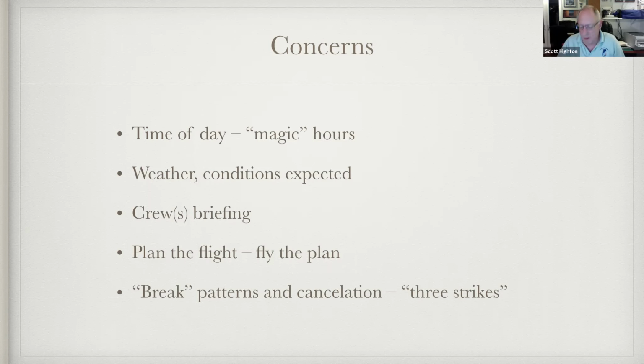The sun is low in the sky, the shadows are long, the contrast is lowered. So we'll generally fly early morning or late in the evening. You also can get much calmer winds and air during the morning hours. So we look for that.